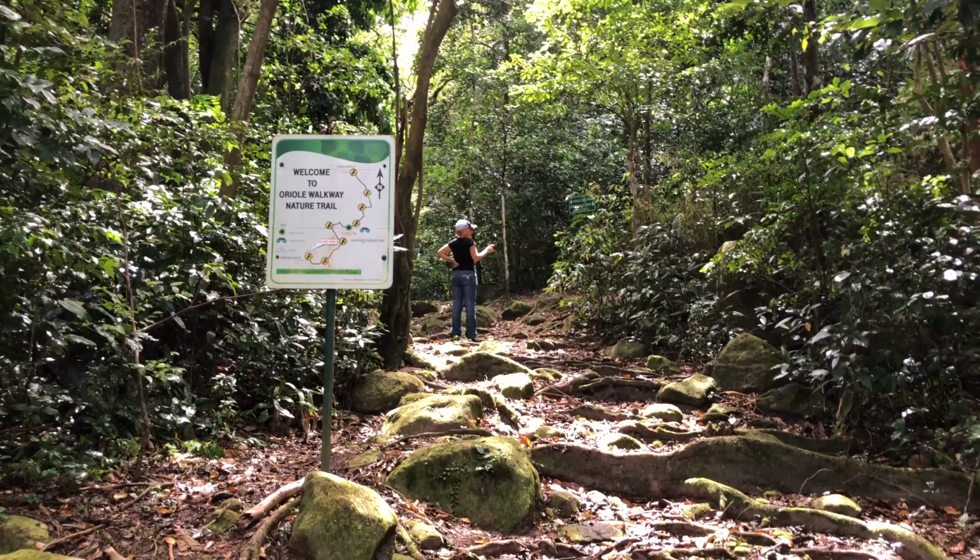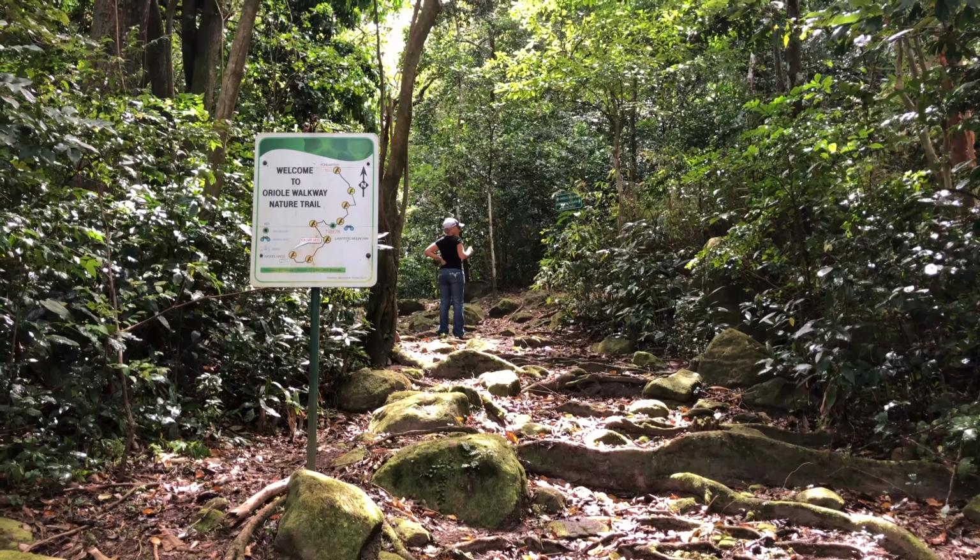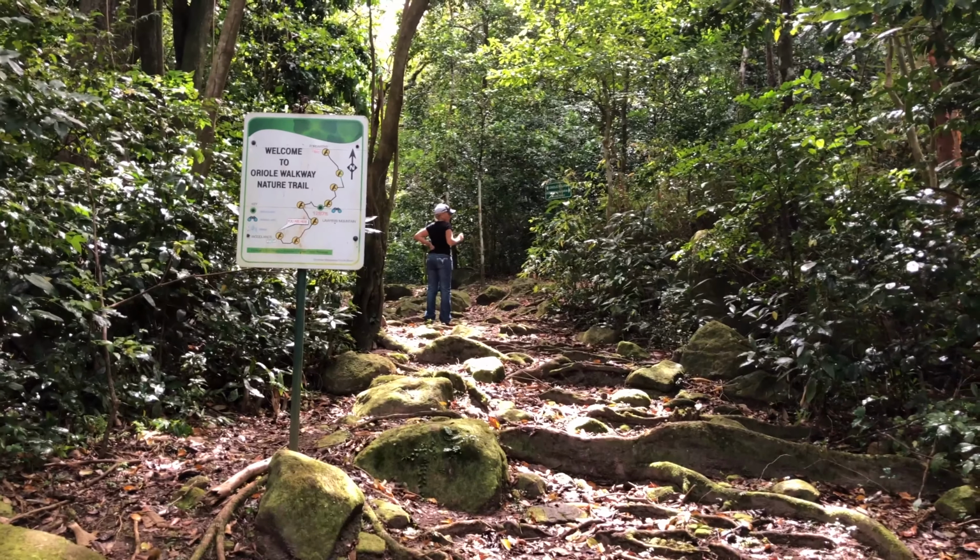So this is our first trailhead in Montserrat. Welcome to Oriole Walkway Nature Trail. And this is the awesome parking for the nature trail. Oh, parking's full. And the road to get here looks something like this. All right. So, John, are we ready? We're ready. All right. Going up Oriole Walkway. And we have two friends with us today, Manon and Sarah, joining us because our two daughters abandoned us.